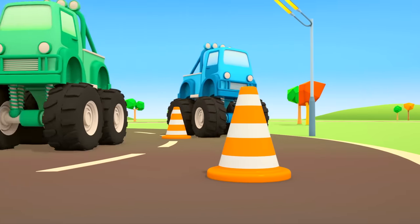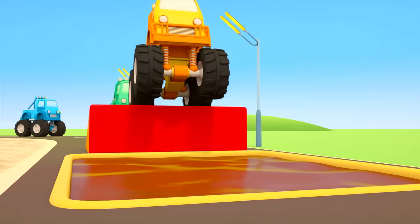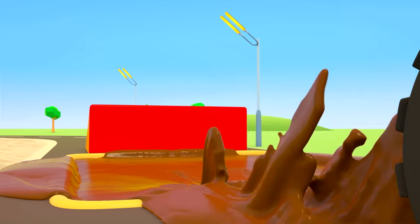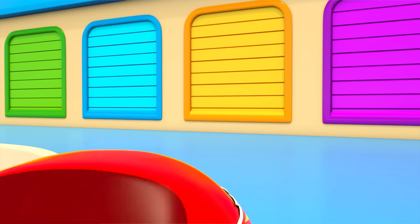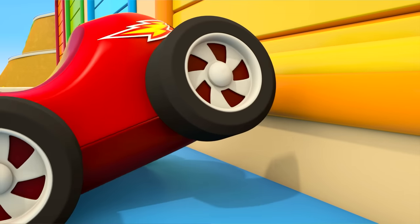They need to go around all the cones and jump over the dirty pool of... Oh! Where's the little car off to? It's the helper car's garage. Knock, knock.